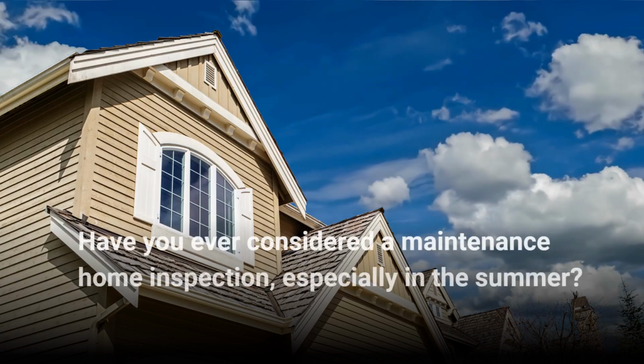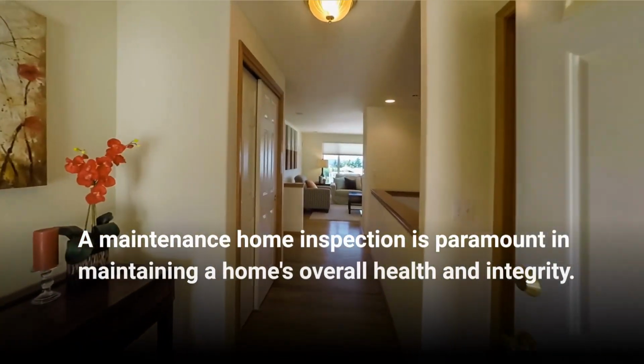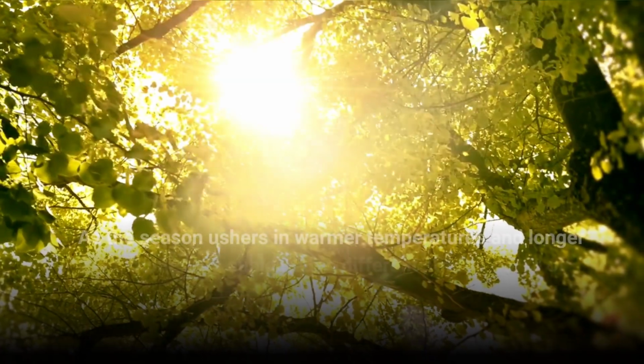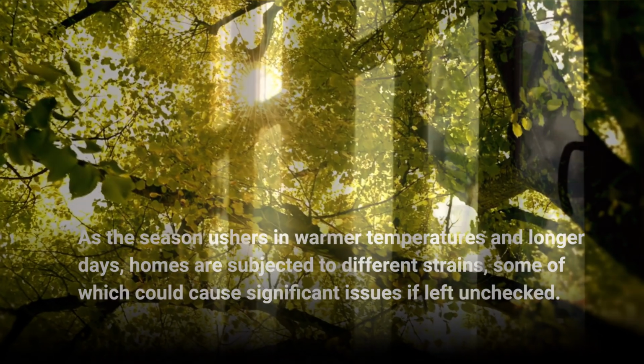Have you ever considered a maintenance home inspection, especially in the summer? A maintenance home inspection is paramount in maintaining a home's overall health and integrity. As the season ushers in warmer temperatures and longer days, homes are subjected to different strains, some of which could cause significant issues if left unchecked.